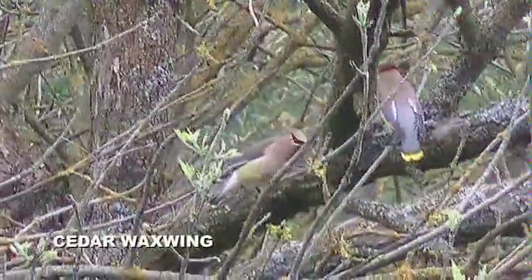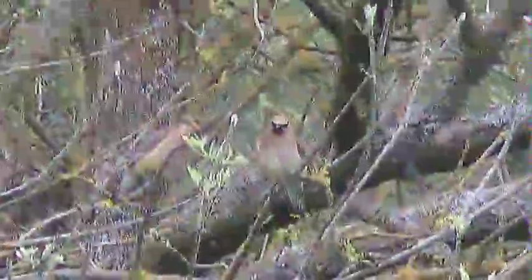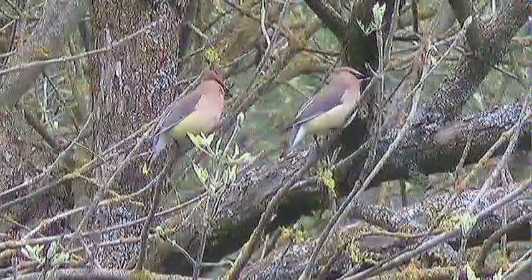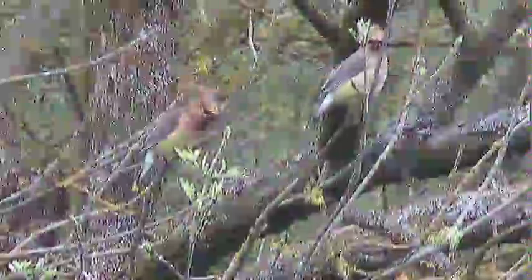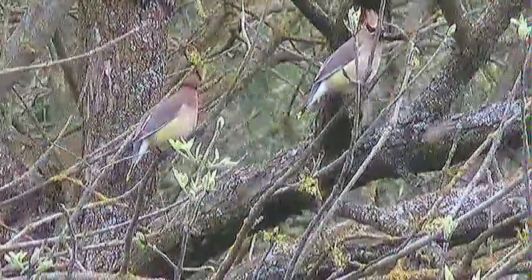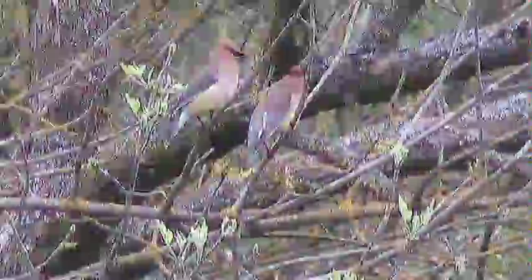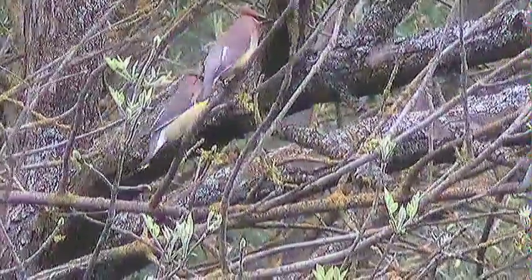The cold weather also brings the cedar waxwings into your backyard. Distinctively beautiful, with a crest, a mask, and a bright yellow tail tip. The males and females are the same in this species. Here, two mates exchange a morsel of food, but we don't know which gender is flirting.